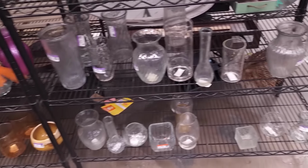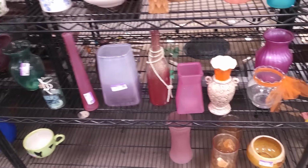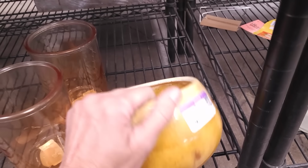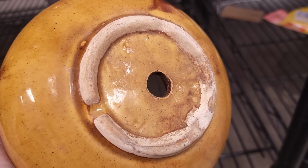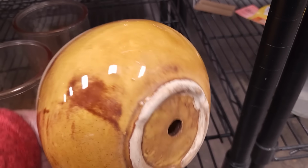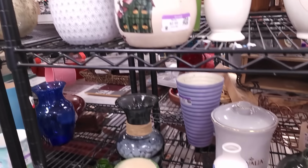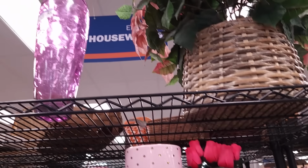Okay, let's see what we can find over here in the vases. Like this one is drawing my attention a bit. It does look vintage. It has an embossed name there on the bottom, but I cannot see what that says. It's very 70s looking. You know what? For $3.99, I think we're going to pick that up. Nice little wood piece. No, I think nothing else on this shelf.